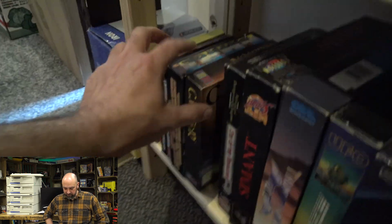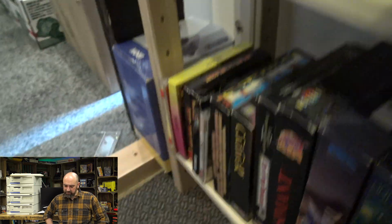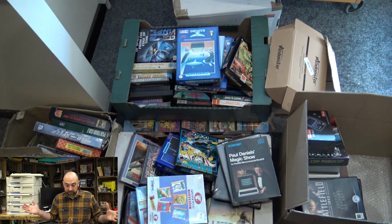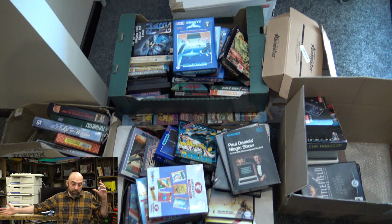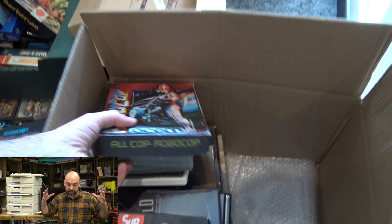And then on the bottom, there's some bigger box games, some Amiga games. I find a lot of the Amiga games just come as floppies. People discarded the boxes or they were just pirated. And of course, that was never enough space for all of the games. I've got boxes and boxes and boxes like this.